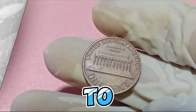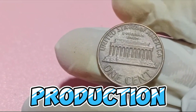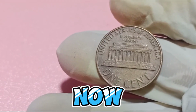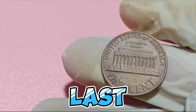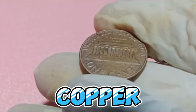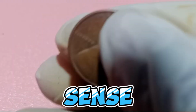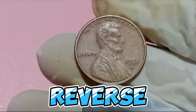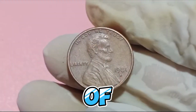Visuals transition to an exterior shot of the Denver Mint with the mint workers and a glimpse of coin production machines in action. Now, what makes the 1981 D Lincoln Cent unique is that it's one of the last cents to be made predominantly from copper. From 1959 to 1982, Lincoln Cents featured the Lincoln Memorial on the reverse, and the composition of the coin was mostly copper, with a small amount of zinc.